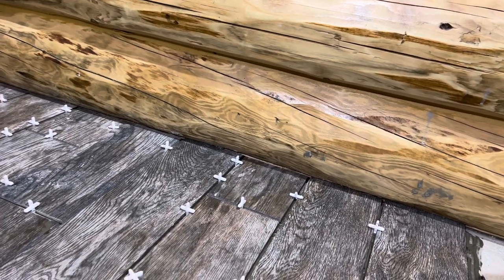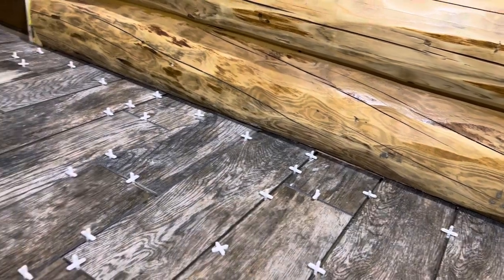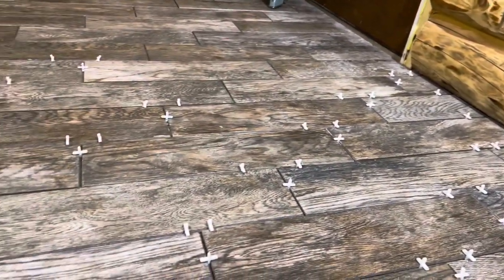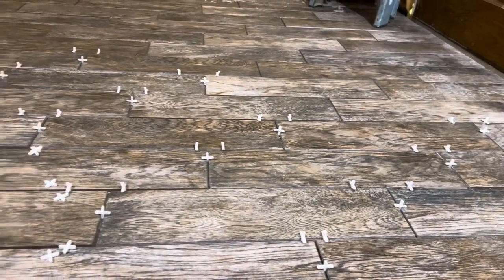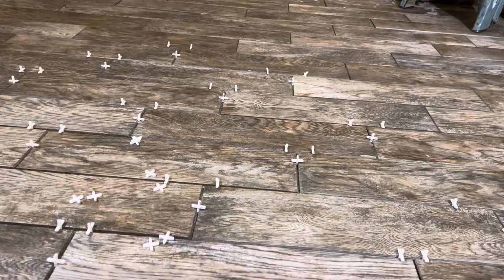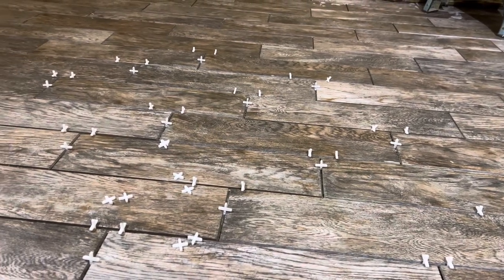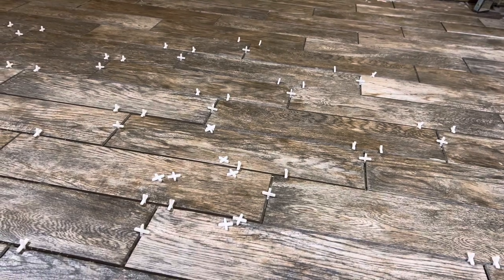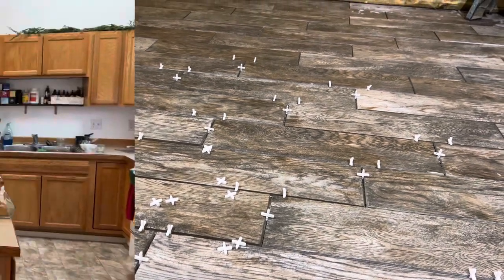So we'll come back tomorrow, finish laying this, start on the bathrooms, and then when that's all done, we're going to be grouting. The last part of the week, we're probably starting on the trim, and putting the Minwax stain on the trim, getting started on that. That's going to be a big project for sure.